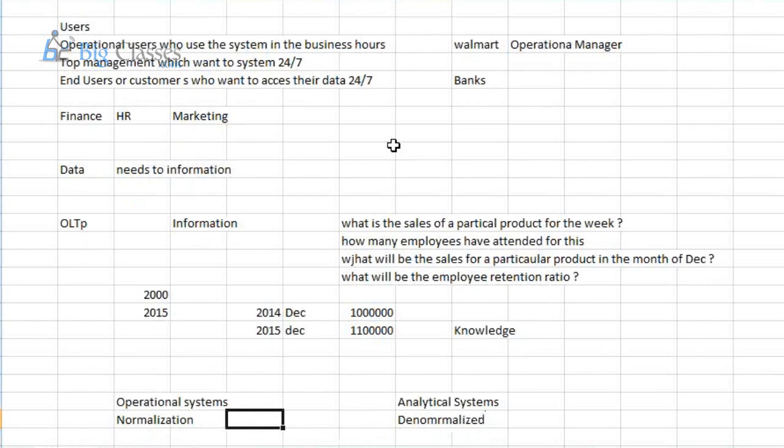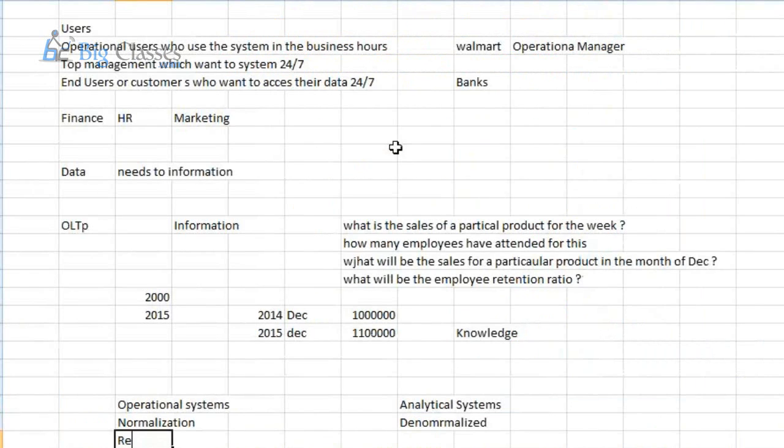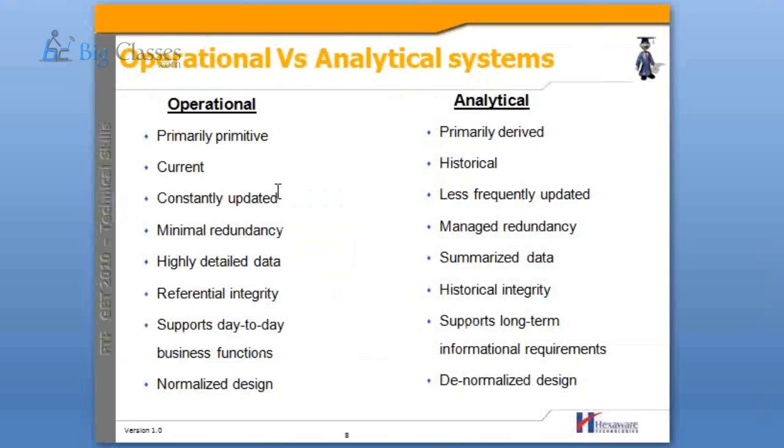So when we talk about operational systems, it's all normalized systems. So you create a normalized system, and you use that normalized system to store the data. But when you talk about analytical systems or a data warehouse, this is denormalized. That's what we meant. Over here, you talk about referential integrity when you talk about normalized systems like operational systems. But when you talk about analytical systems, we talk about historical integrity. So there will be historical integrity between two different records.